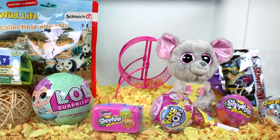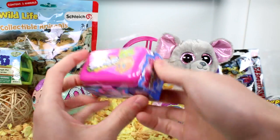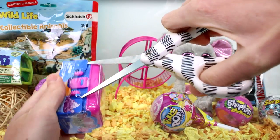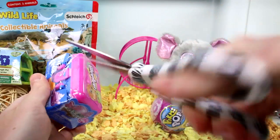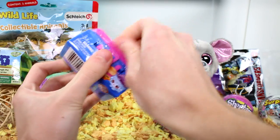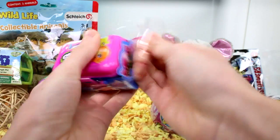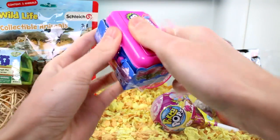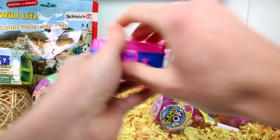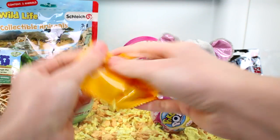So cool! Let's go ahead and open the Shopkins Food Fair Series 2. Okay, let's see how we can get in here. I feel like it's been forever since I opened a Shopkins Food Fair. Come on. Let's get this open. There we go. Oh, I can't get in. There we go. There we go. All right, we're in. Let's see who we have.